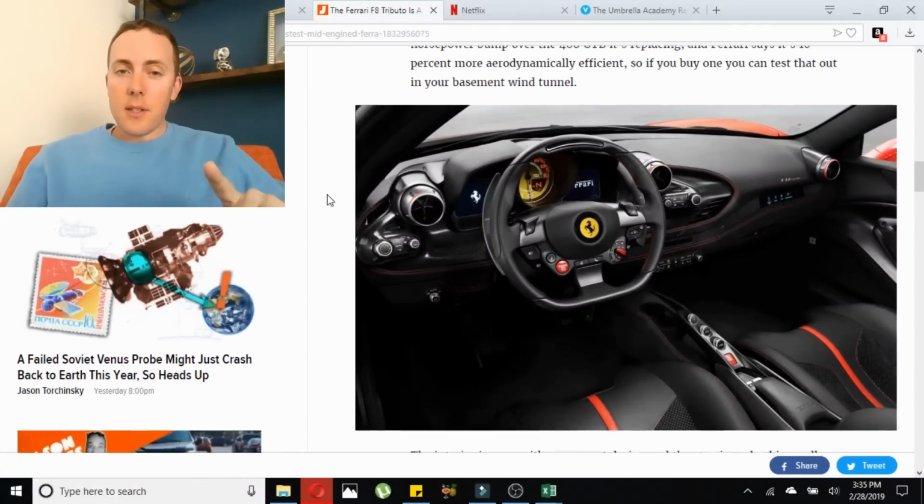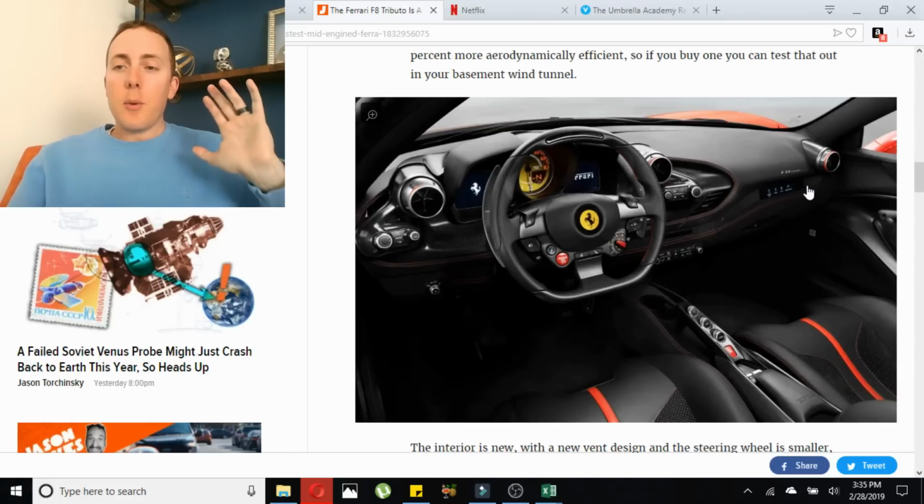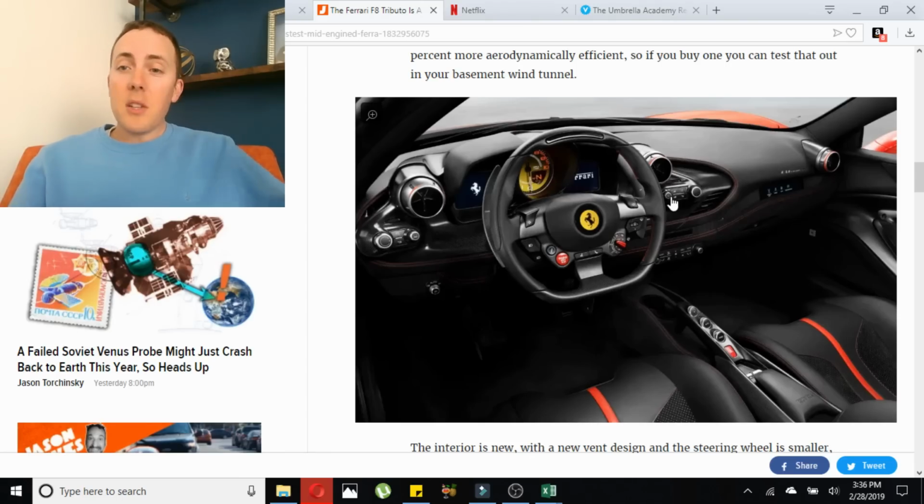But here's the interior. Now we have circular vents here. I do like the screen over here, which all modern Ferraris have, that tells you everything. You can look over what station is on the radio, but you can also look at how fast you're going, what gear you're in, what race mode you're in from the Manettino right here. The steering wheel is exactly like the GTC4 Lusso, which is a great car, but this looks pretty much like a 488, except it has round things.